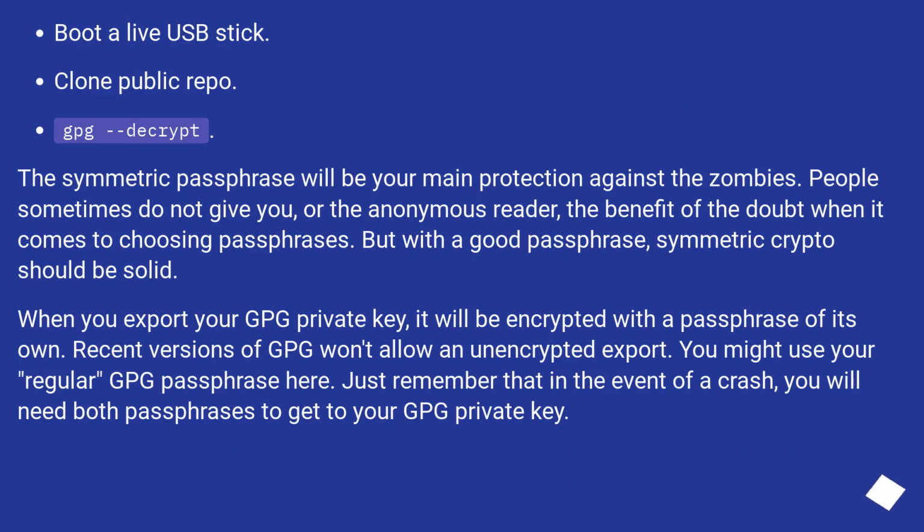The symmetric passphrase will be your main protection against the zombies. People sometimes do not give you, or the anonymous reader, the benefit of the doubt when it comes to choosing passphrases. But with a good passphrase, symmetric crypto should be solid. When you export your GPG private key, it will be encrypted with a passphrase of its own. Recent versions of GPG won't allow an unencrypted export. You might use your regular GPG passphrase here. Just remember that in the event of a crash, you will need both passphrases to get to your GPG private key.